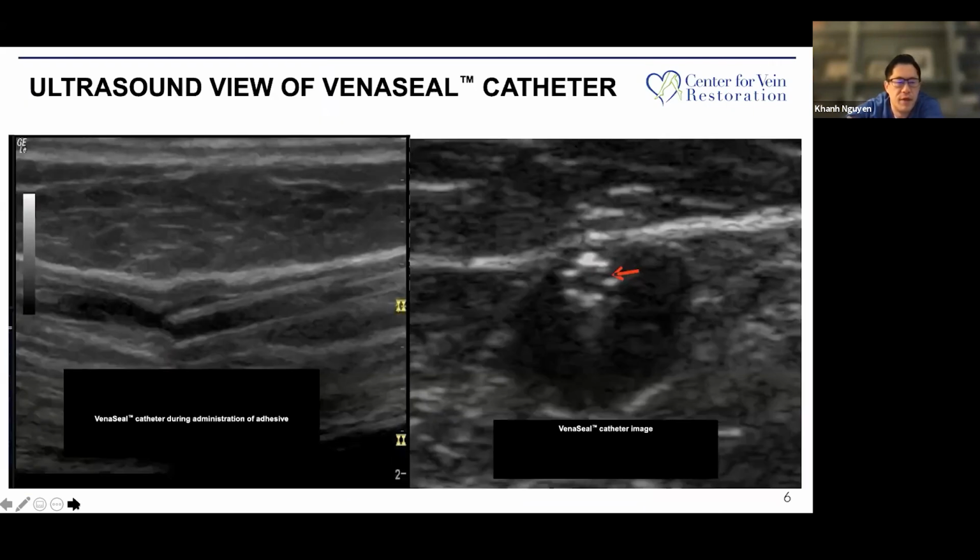Here's a picture of the VenaSeal catheter. You can see that the glue is being injected. The tip of the catheter is shown here, and it has a stellate pattern or a star pattern, so you can identify it, and that way you can compress just proximal to it.